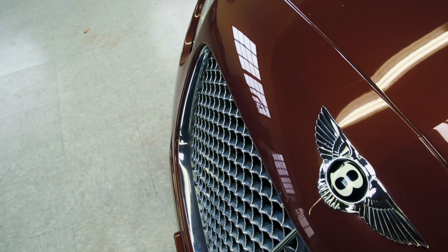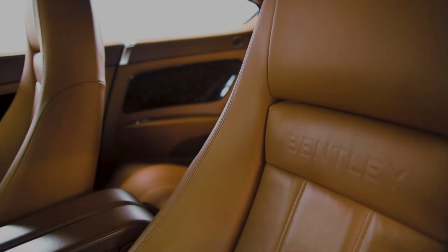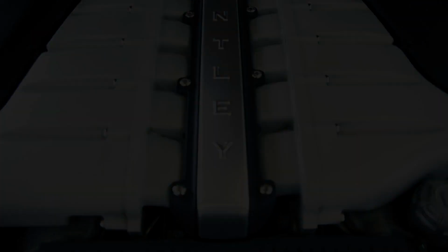The Bentley GT is both a user-friendly and wallet-friendly luxury car. Bentley has a long tradition of hand-tooled craftsmanship, backed by exceptional power and effortless performance.